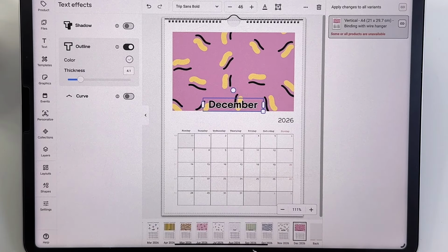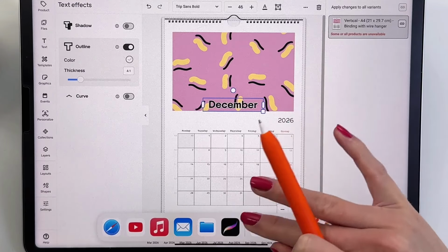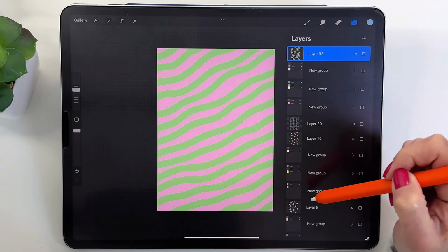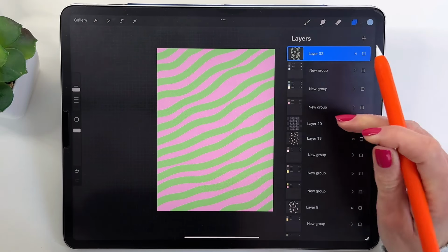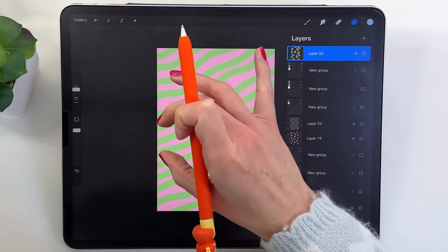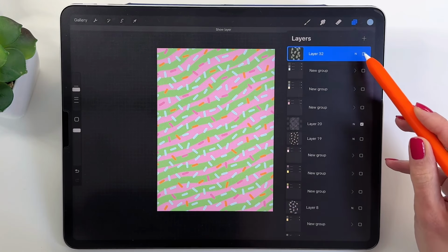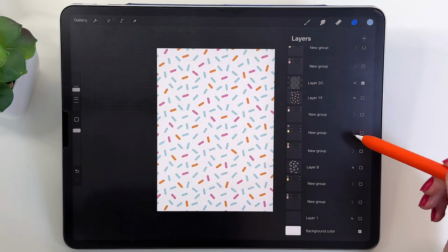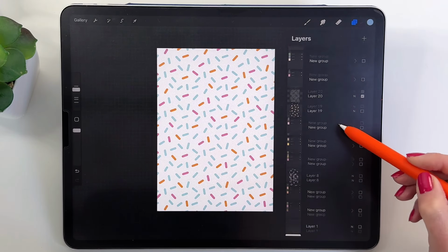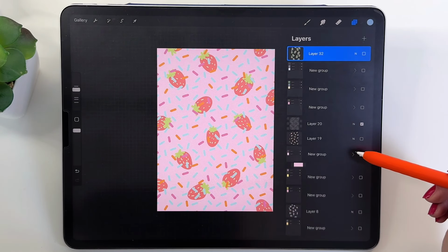I'm going back to the Procreate to design the front page, the cover. I want to keep it actually very simple. I'll just put here 2 of the images and then I'll leave here place for the name of the calendar. Maybe I'll use this one. And then the strawberries. I think I like the strawberries. So I'm going to open this group.